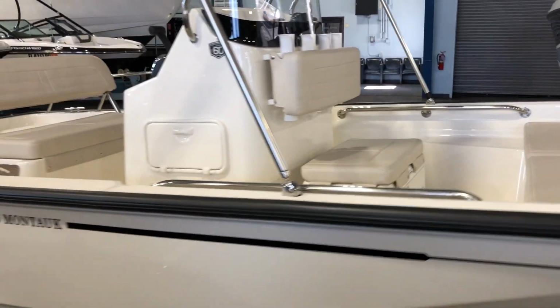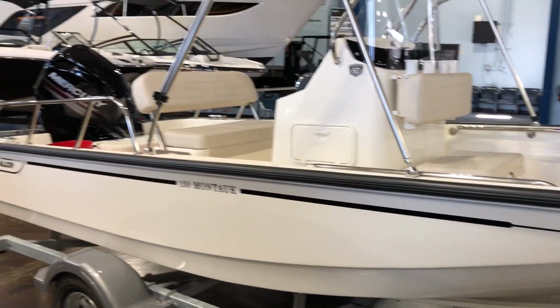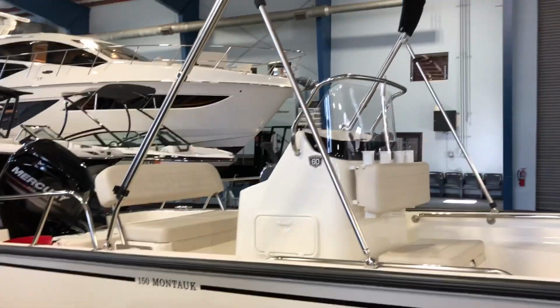Again, Patrick Rourke at MarineMax Clearwater. Come take a look at the Boston Whaler 15 Montauk.